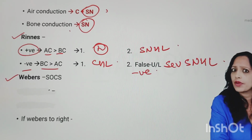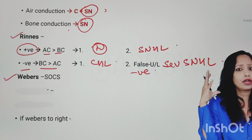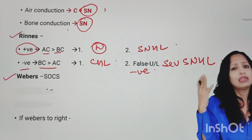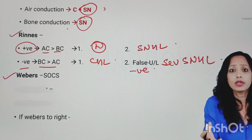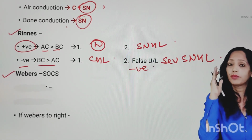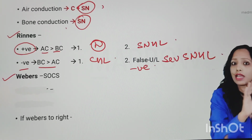Now, why do I specify unilateral severe sensorineural hearing loss? What will happen if there is bilateral severe sensorineural hearing loss? If both the cochleae are gone, will the patient hear anything in any ear? No, he will not hear. Yes, for the Rinne's to be falsely negative, for the patient to perceive the sound when I'm testing this ear, the other ear at least has to be normal.